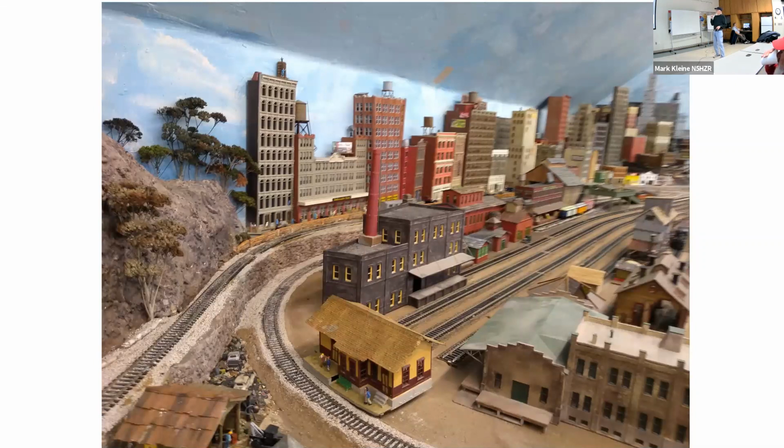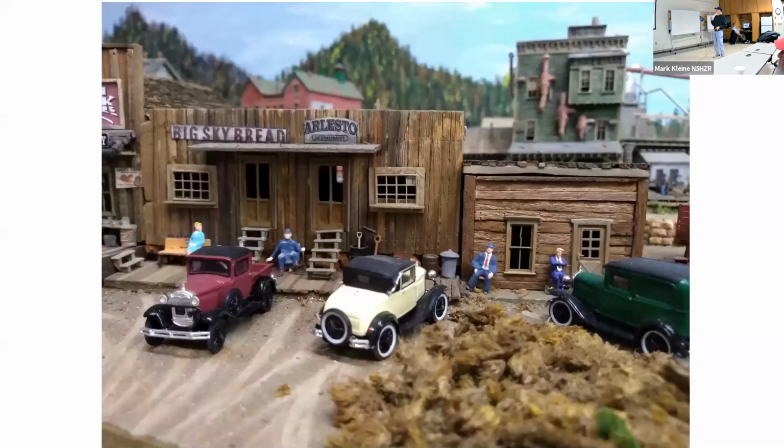This is what a layout could end up looking like. This is one of our members' personal layouts. And there's a lot of detail. I can't even begin to believe how many hours he's got involved in it. Next. He just does some really gorgeous work. This individual has challenging eyesight. He has macular degeneration. And in spite of that, he builds just gorgeous layouts. Next.